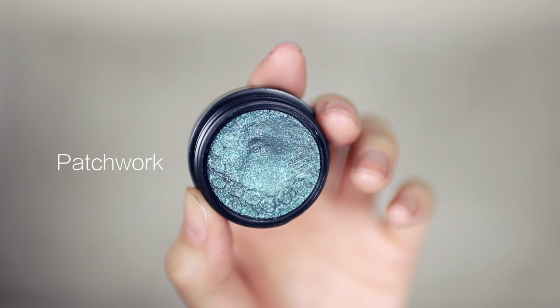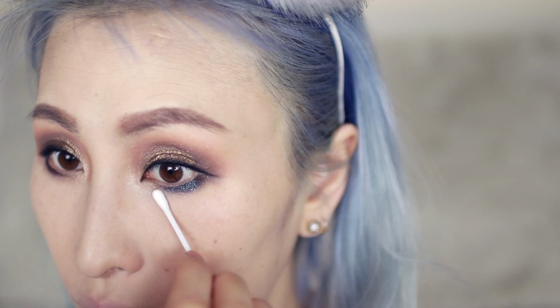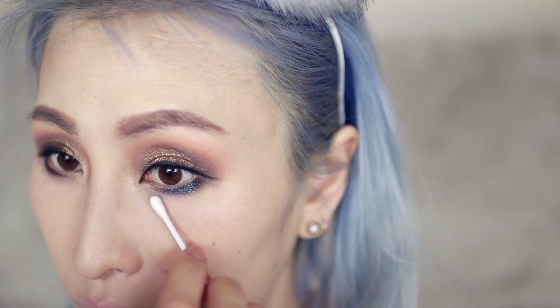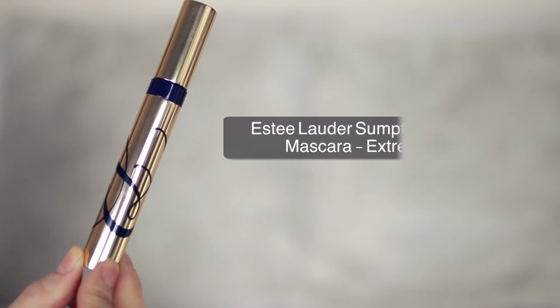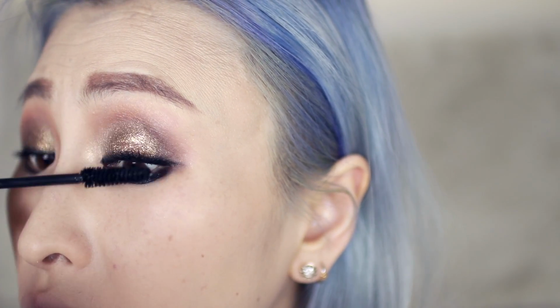And then going back into the Colourpop holiday collection using this beautiful shimmery peacock shade called Patchwork, I'm just laying that shade down again with a pencil brush in the middle of my lower lash line. Finally cleaning everything up with a cotton bud. For lashes, I'm going to use my favourite Estee Lauder Sumptuous Extreme Mascara and just coat my top and bottom lashes. And because I don't use false lashes, this step is pretty simple and self-explanatory.